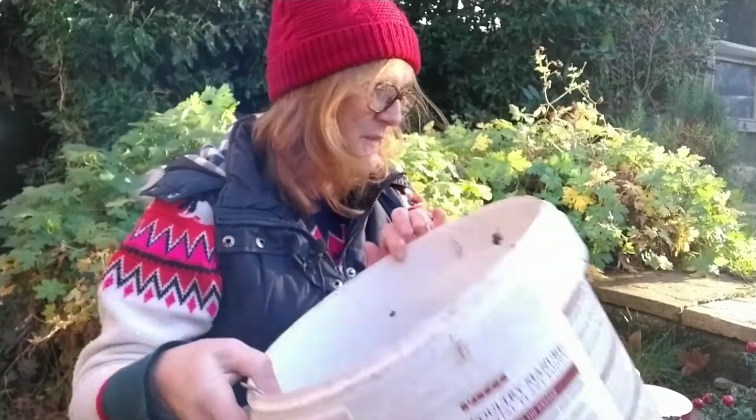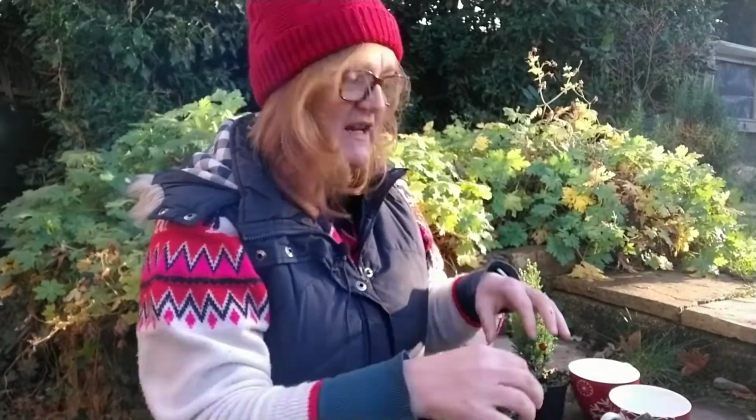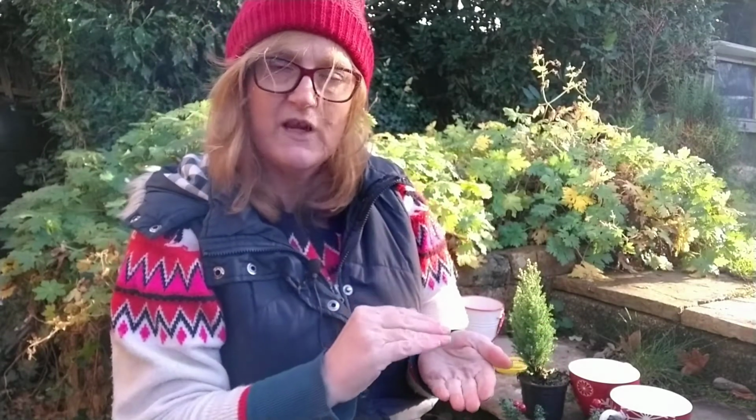So I've got some potting compost, and I've also got some shingle. Because there's no drainage in my mugs, I don't want my trees to become waterlogged. So I'm going to put a little bit of shingle at the bottom, and I might even dress the top surface of my planting with shingle as well, just to give it a really polished and finished look. So let's get started.